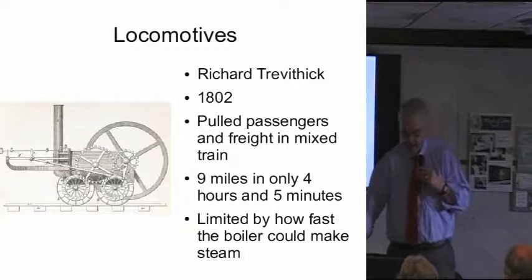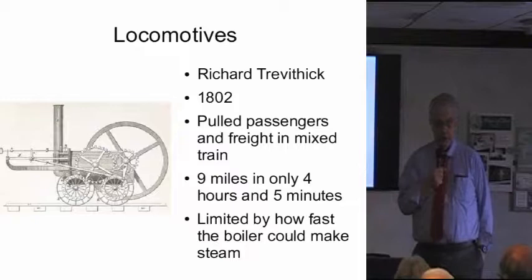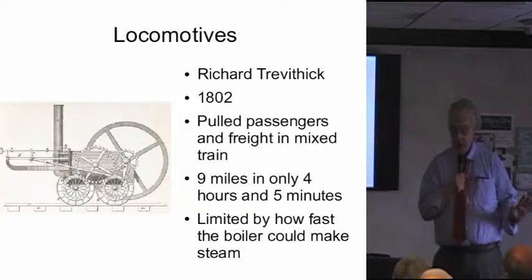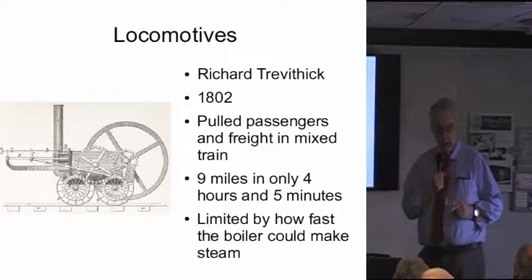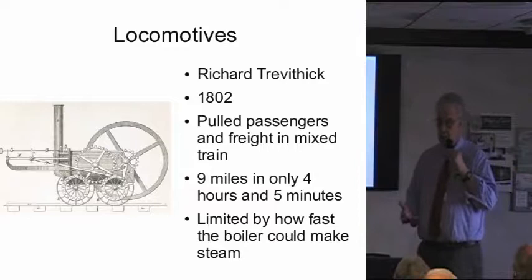He could pull passengers and freight. He pulled a mixed consist of passenger and freight. They went 9 miles in only 4 hours. Yeah, but that was something. No horses. No oxen. The limit was how fast he could make steam. He could have gone faster, but the steam boiler would just boil off what little steam it had, and then there was nothing but cool water. You had to wait for the fire to build up some more steam and then go on.